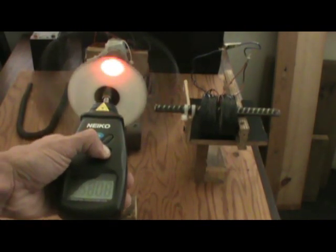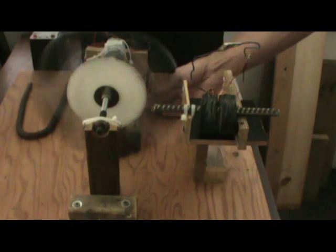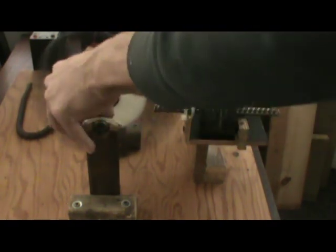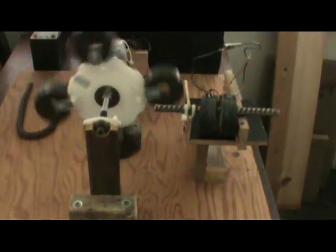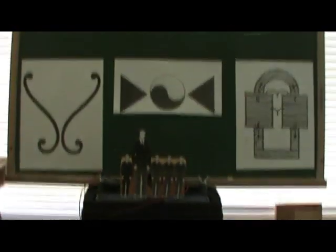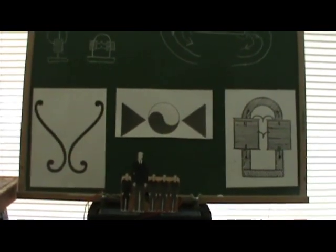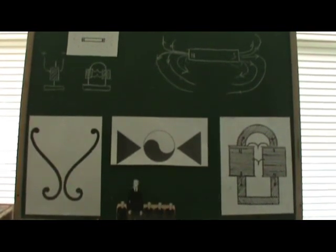Right? Lens effect. That's normal. That's normally what should happen. I'm going to turn this off. Slow her down. And I just want to recap what we've done.